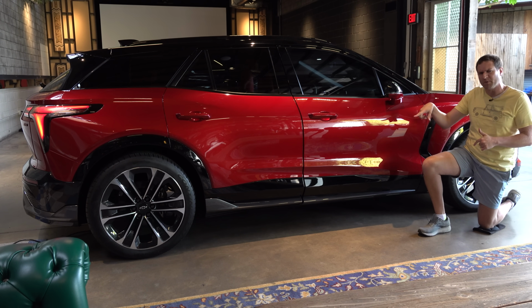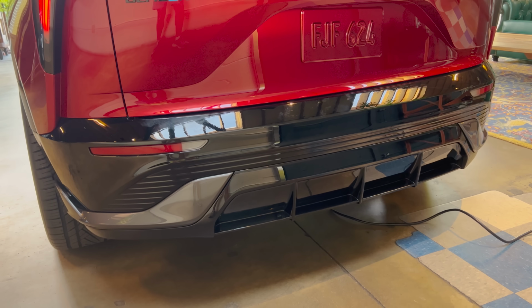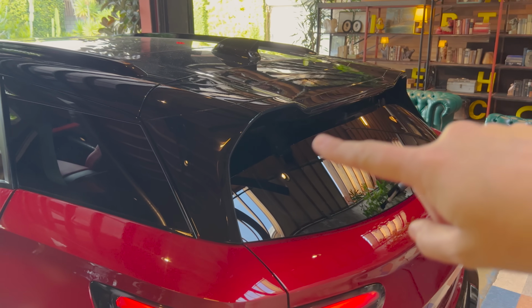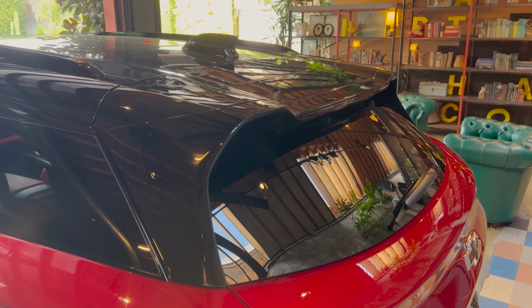The rear bumper is one. It's large and low, and it almost looks like a sports car rear diffuser, which gives it kind of a sporty, cool look. Same deal with the rear spoiler. You can see it above the rear glass, and again, gives it a sporty, special look to emphasize this car's performance. In front, you have a large grille opening.